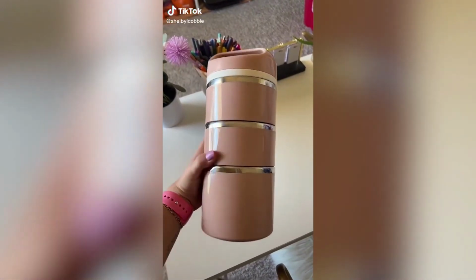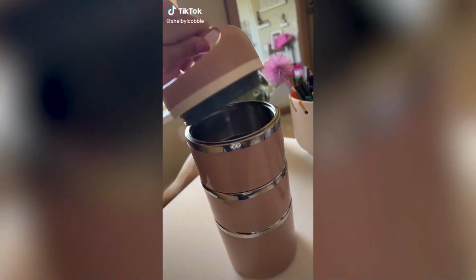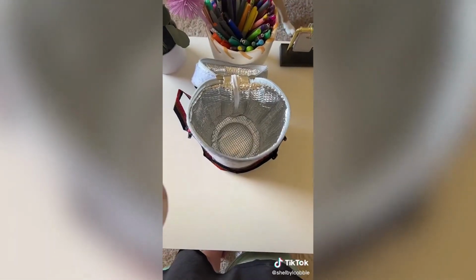This is the best snack container. There's four different compartments. You just screw it off and it will open up to the next one. So it keeps everything separated. I love the insulated carrier. It even comes with some silverware, which is so handy.